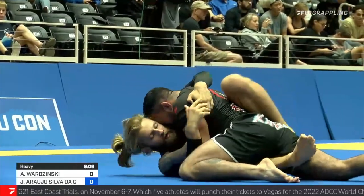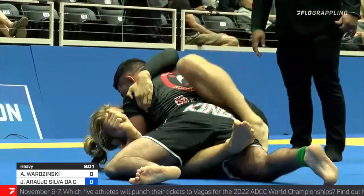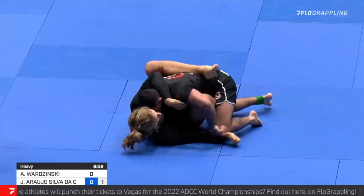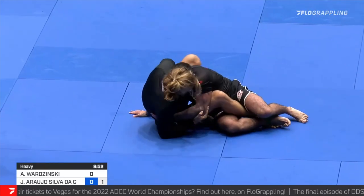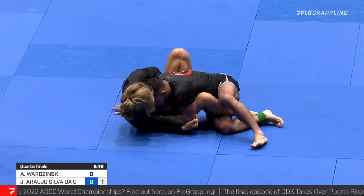Costa looking for that strong upper body control, the underhook and crossface, but look at the way that Adam re-guards. Not only is he sliding his near side knee, his inside knee through, but you'll see him look to insert his left hook as well. And actually Costa's countering that by dropping his hip to the mat, almost switching his hips through.